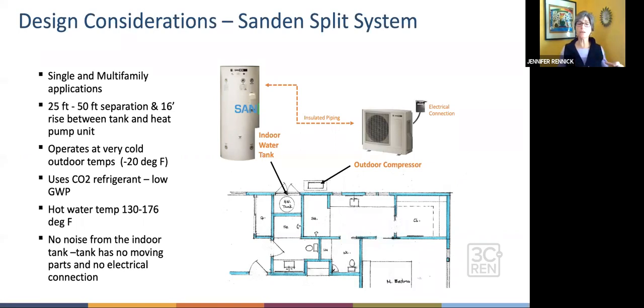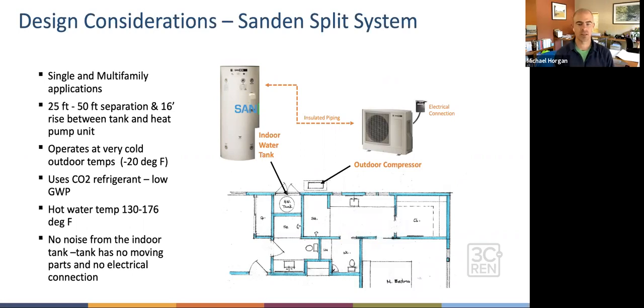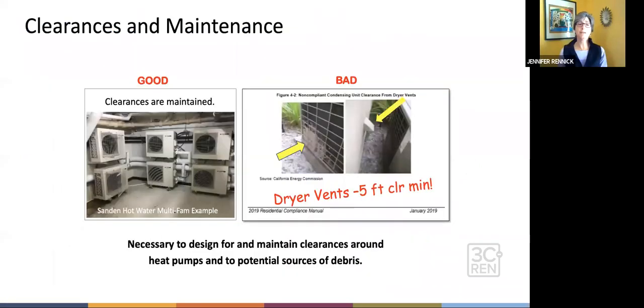So you can put that right where you need it for your showers and your laundry, and no recirc pump needed, and you have hot water right when you need it. We're actually installing ours in the laundry room right next to the washing machine.